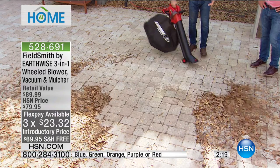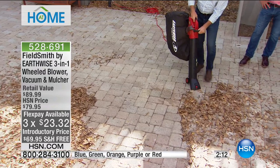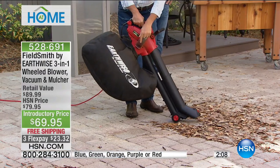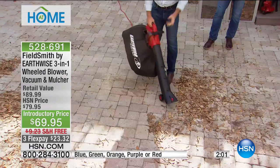It's so easy to say, you know what? This area over here, I'm just going to use the vacuum. I flip that switch. One switch. I've done nothing else. And look at that. You can hear everything going through that impeller right there. Now that's the way to pick up leaves.